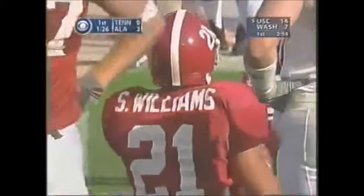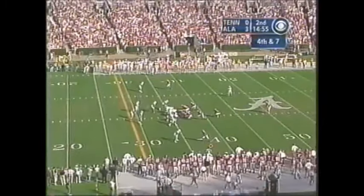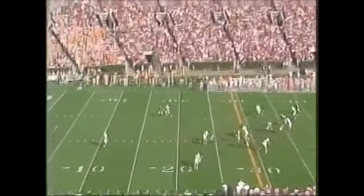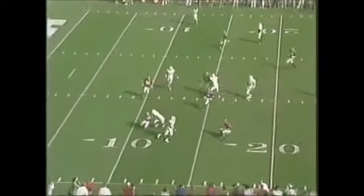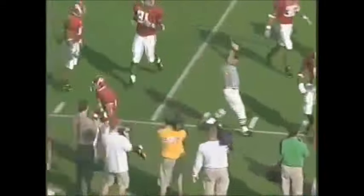First down, Alabama. When you have turnovers, you have to be able to convert it into points, and they've only got 3 to show for it. So the punt is forthcoming. Bo Freeland. 3 fumble recoveries. Nice punt.